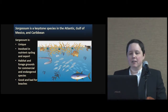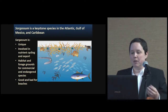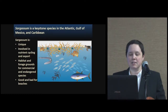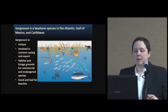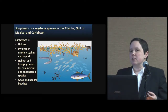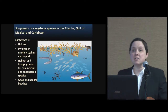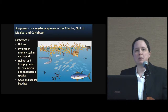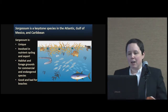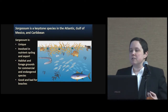It's important in a lot of different aspects of ocean chemistry and ecology. So it hosts lots of different organisms, both microscopic plants and animals, that can be involved in nutrient cycling. Sargassum is actually very carbon rich, and so as it grows and dies and sinks out of the ocean surface, it may be locally important in sequestering carbon from the atmosphere to the deep ocean. And then it's habitat and forage grounds for a wide range of different fish species.